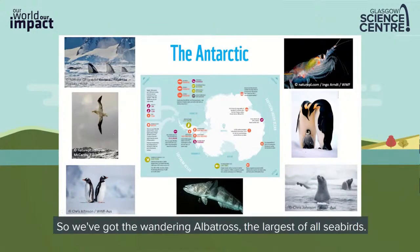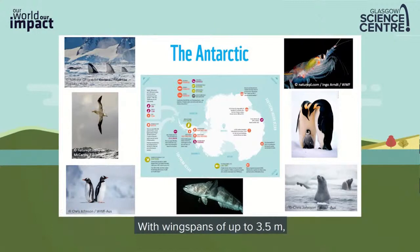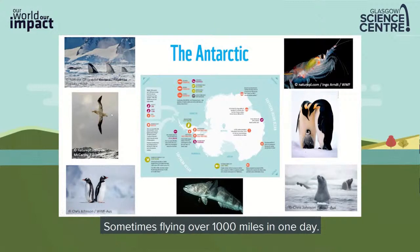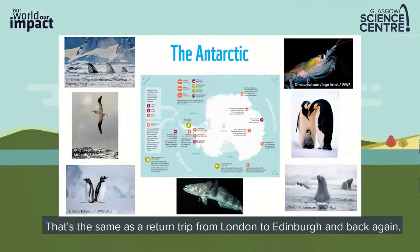We've got the wandering albatross, the largest of all seabirds. With wingspans of up to 3.5 metres, they can cover large distances when foraging for food, sometimes flying over 1,000 miles in one day. That's the same as a return trip from London to Edinburgh and back again.